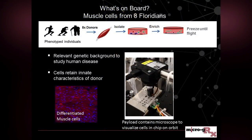So we're going to send these. They'll have about 7 days in microgravity, then we freeze them, preserve them, bring them back, and we'll do second-generation sequencing, gene expression studies to look at the changes induced by microgravity. So this is a cell biology experiment looking at microgravity effects on muscle cell biology.